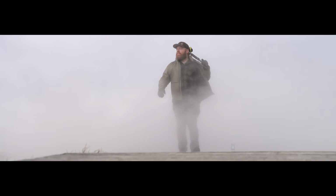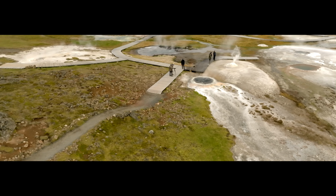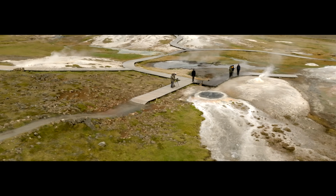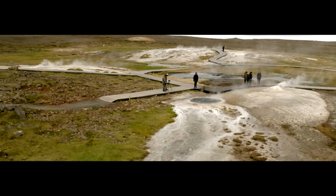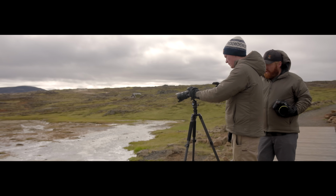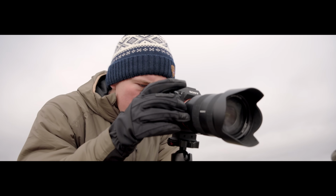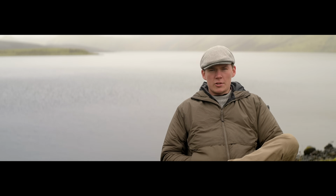Tanner has been teaching Dan the essentials of landscape photography, and maybe these boiling pools are the perfect subject to get the epic photo Dan's been trying to capture. I already like the composition because you have the sky, the glacier, and that you're not just focused on that or that.